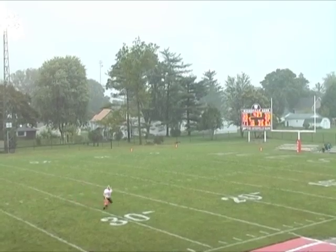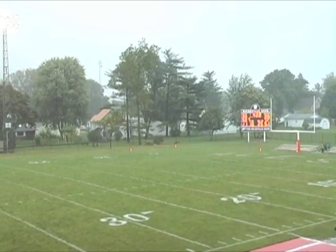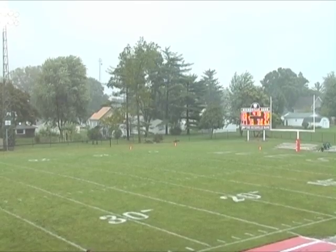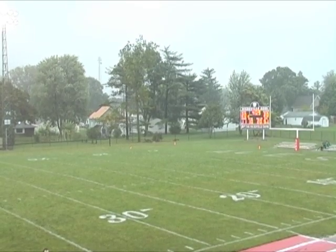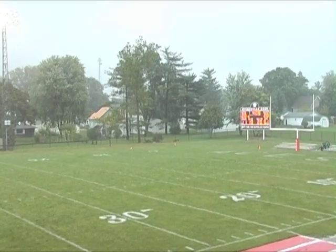As they got ready to get things started for the overtime session, visible lightning was observed. And, of course, the OHSAA rules are that when that happens, the players go undercover, and you have to wait until there has been no visible lightning for at least half an hour. At 9:30, that meant that the earliest the overtime would start was 10 o'clock last night.